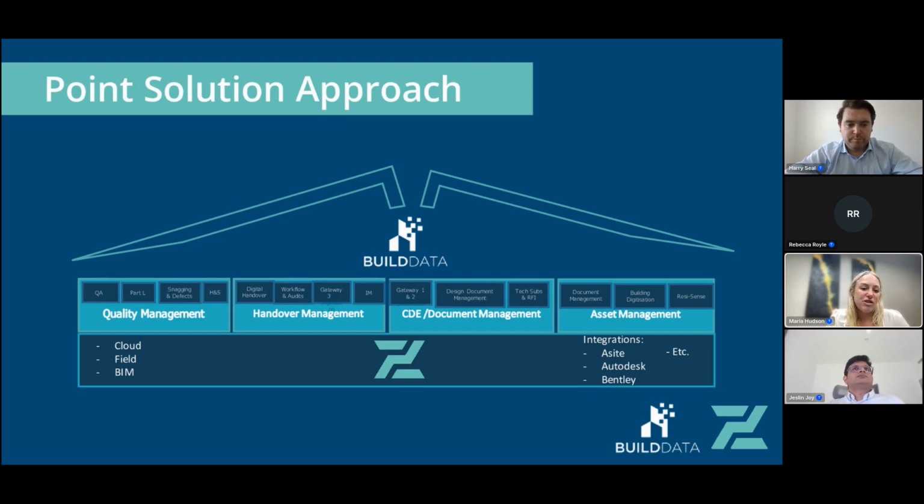So yes, a full solution set. As I said, quality management is very much focused on the residential house builder sector, but we also provide handover solutions to contractors, and full CDE. We are working with the Building Safety Act and the regulatory compliance around that for Gateway 1, 2 and 3, and helping build that golden thread of information. We also support our customers with document management, building digitisation for in-use buildings, and tenancy management. So every stage of the REBA life cycle is covered, but today we have very much focused on the quality management piece.